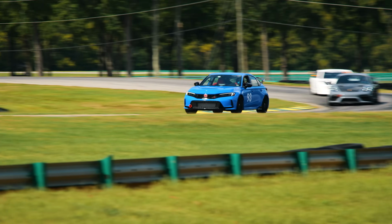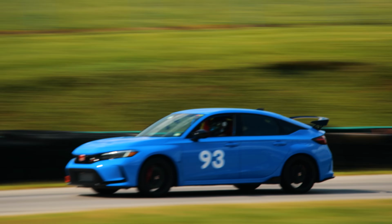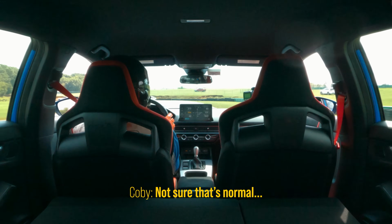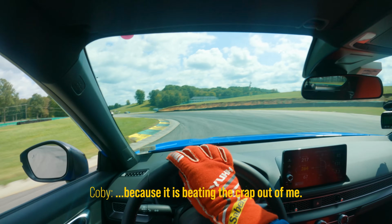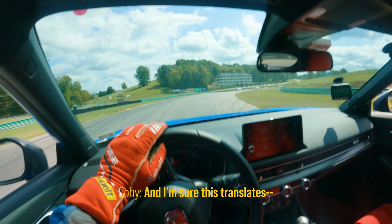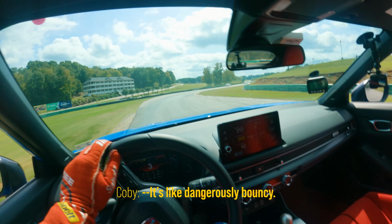Coby gets more and more annoyed with the ride quality of the Honda. Man, this car is violently bouncy. I'm not sure that that's normal because it is beating the crap out of me. And I'm sure this translates. It's like dangerously bouncy.